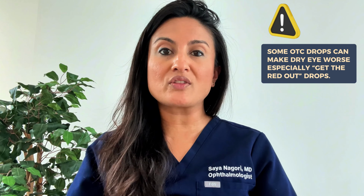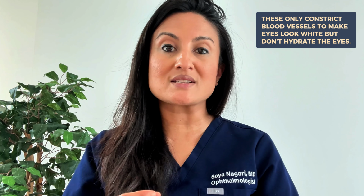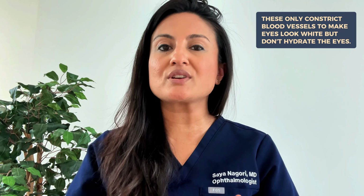And these are the Get the Red Out eye drops. So although they make your eyes look white and seem not dry, they're not actually lubricating drops. These drops are specifically designed to vasoconstrict the blood vessels inside your eyes to make your eye appear white. And this does not actually hydrate the eye. So while you can use them once in a while if you need to go out or have an important meeting, it's important to also use lubricating eye drops because these are not the same thing.